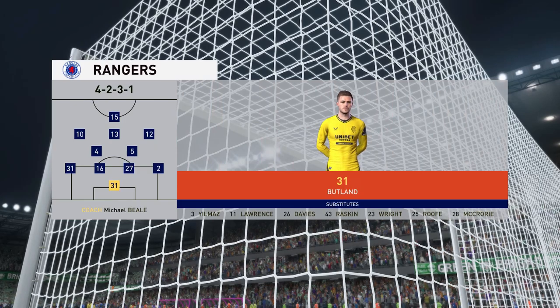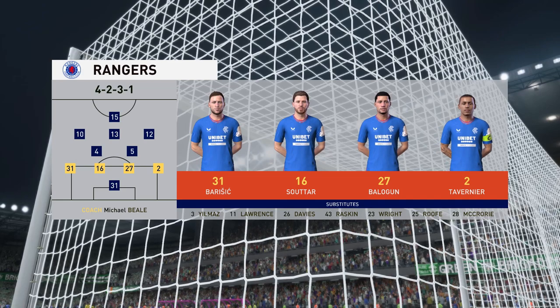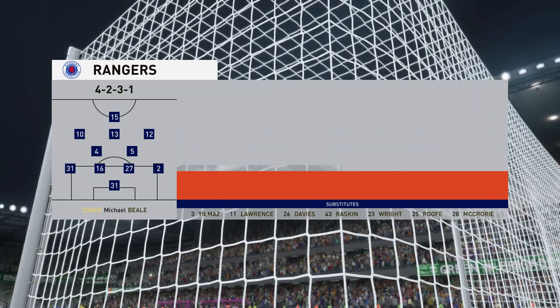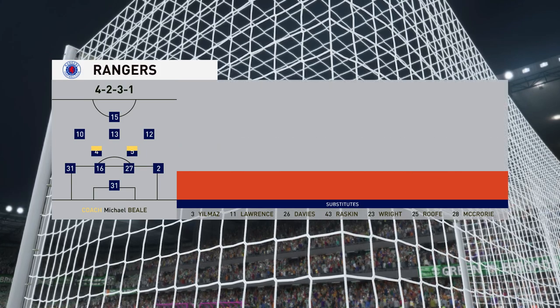And here's the lineup for Rangers. Well, in this shape, their two holding midfield players will be key today. If they can get on the ball and dictate the play, protect the two centre-backs, it will then allow the attacking players to show their creative quality.